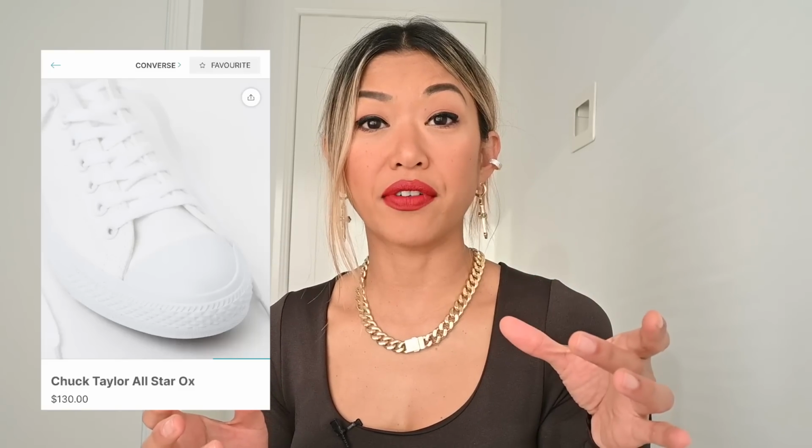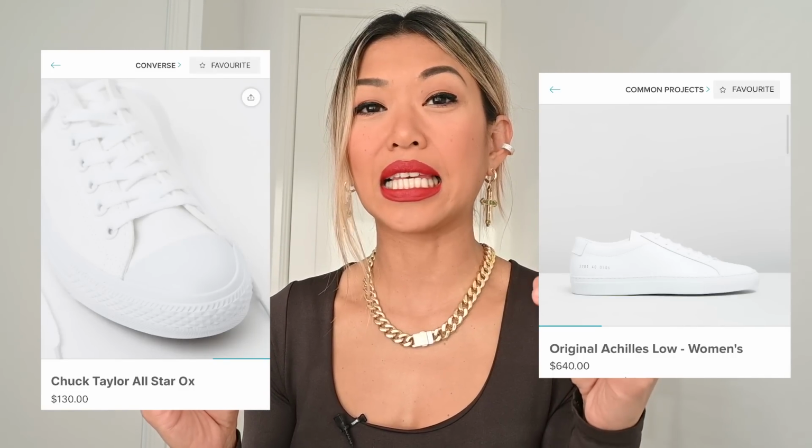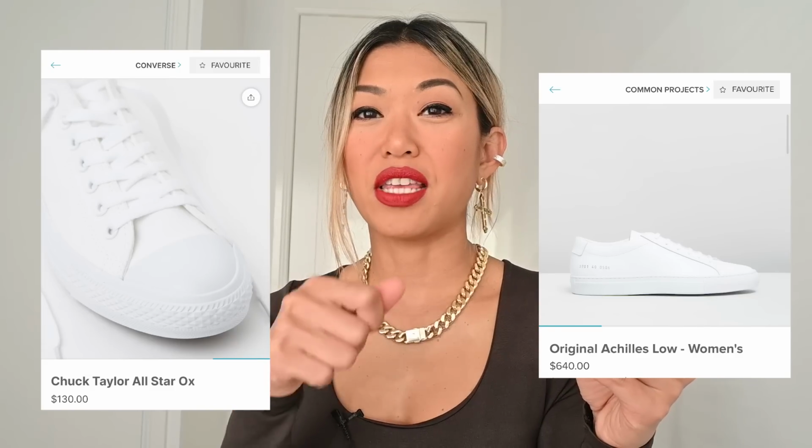You can go for canvas or you can go for leather. Canvas just means that it can get dirty more easily, which means you have to clean it. Or you can go the leather version. Now that also depends on your heat tolerance. Some people say that leather can make them feel hot. Sometimes some leather is soft, some leather is a little bit more firm and you've got to wear it in.